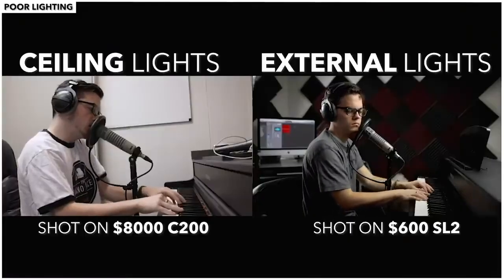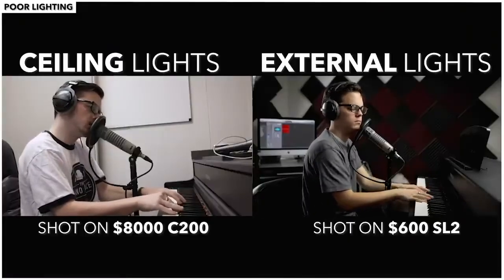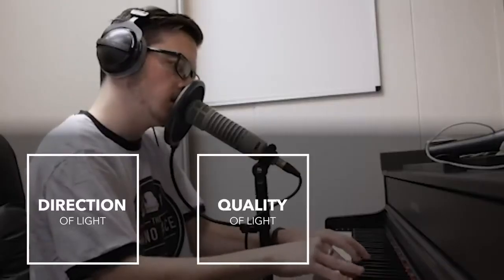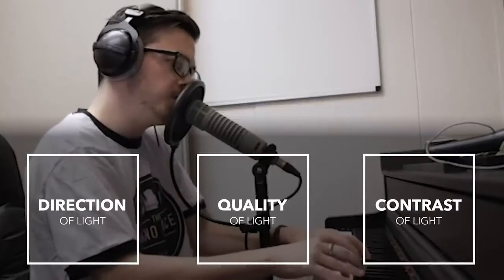Here's a quick example of how much an image can change just by changing the lighting. So what's the difference between these two images? Well, the image on the left is being lit only by the ceiling lights, which in this case is bad for a few reasons. Number one, direction of light. Number two, quality of light. And number three, contrast of light.